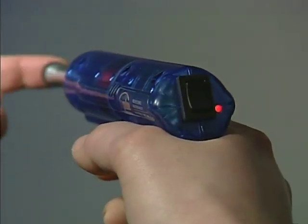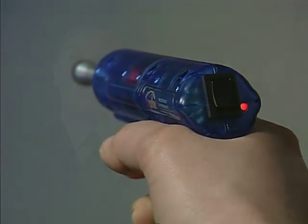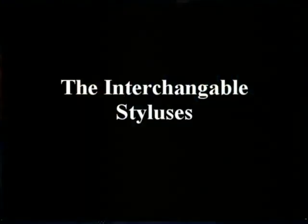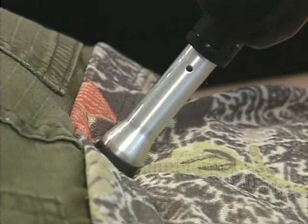You'll notice that when the stylus is preloaded, the indicator light will change from red to green, signaling that you are now ready to adjust. However, the impulse adjusting instrument is designed specifically to suit your needs. So of course, if you wish to use a lower preload, then less preload pressure can be applied, as may be clinically indicated. The impulse adjusting instrument comes equipped with a single stylus.